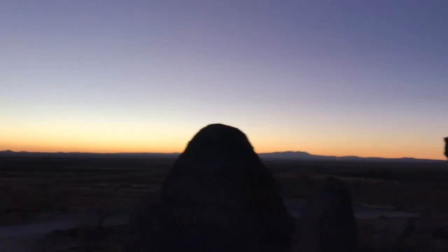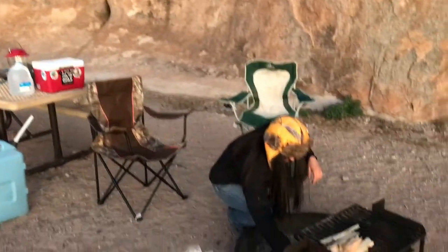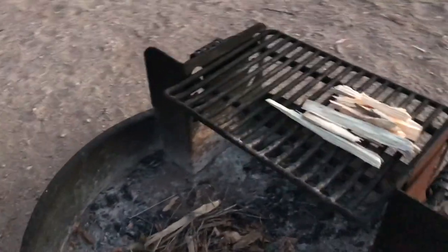So we made it to the City of Rocks with enough daylight to set up our camp. We're gonna get the fire going here in a bit. Yeah, that looks pretty good, Abby. Oh yeah. Definitely. That was tiring.